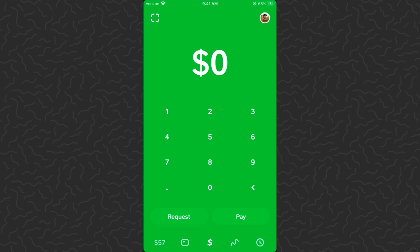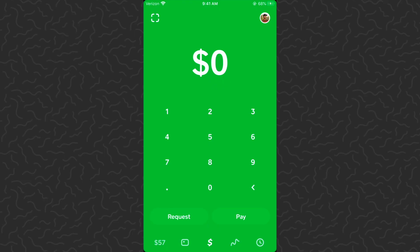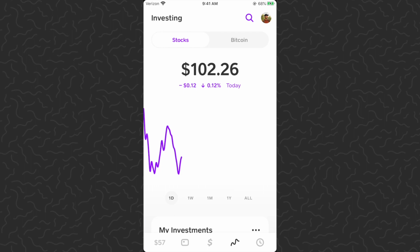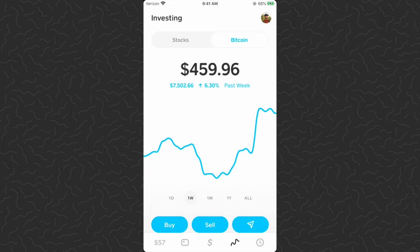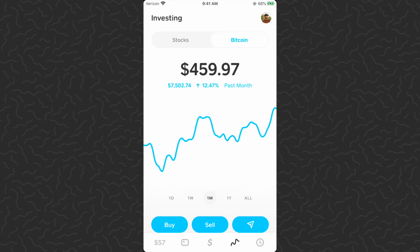Today is day number 446. Okay, so here we are on Cash App. This is the app that I use to buy Bitcoin every day. Let's go ahead and hop to the investment tab and then go to the Bitcoin section. So Bitcoin currently at about $7,500 and not much percentage change today. Over the last week, it's up about 6%. Over the last month, up about 12.5%.